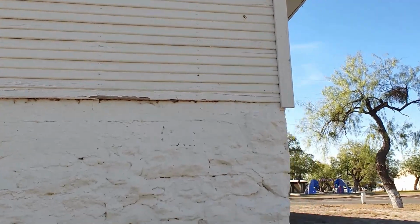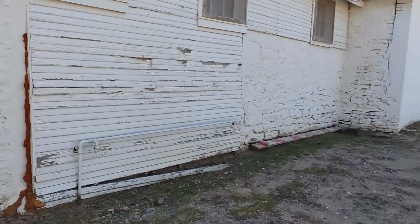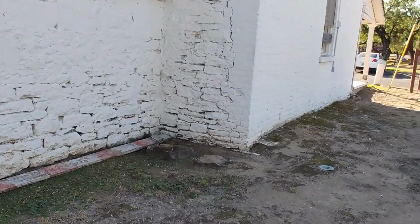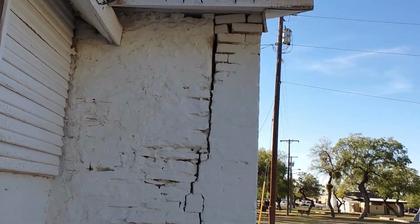So come around and look, and you can tell that that's all like really old stone. They're stacked. Who knows how many layers of paint is on that? And that's probably newer. Some of that wood is. But look at a big old crack. Big old crack in the side of that.